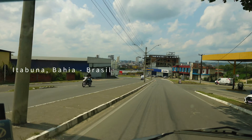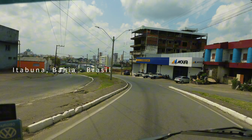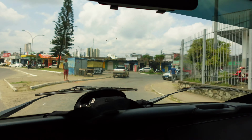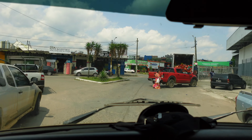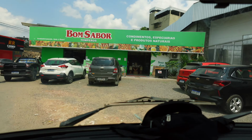We are on our way to buy spices in what I think is the best spice market in the very heart of Itabuna, Bahia, Brazil. This place sells spices no matter what kind of food you'd like to cook. You just gotta know what they're called in Portuguese, but that's what you have Google Translate for. Or you can reach out to various Facebook groups and they can help you out.